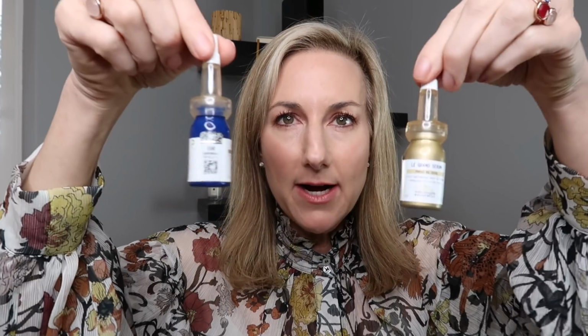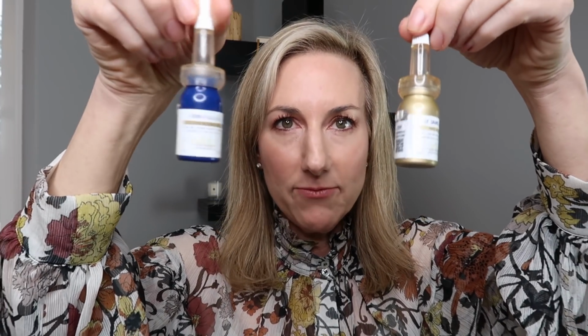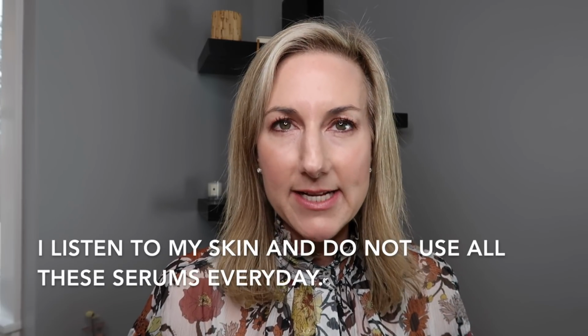So the way that the Biologique Recherche routine works is that you would be applying your toner, then your serums, moisturizer, and then you top it off with a finishing serum, and I really enjoy these guys. So again, you guys, I listen to my skin on a daily basis and see what it needs. So I may or may not be using those finishing serums on a daily basis. I just go day to day. At the age of 51, you kind of learn what your skin needs and doesn't need.